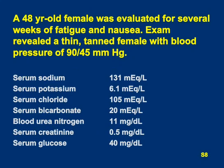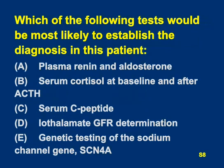And I think this is the last case: a 48-year-old female who's thin, tanned, has a blood pressure of 90/45, K of 6.1, and yes, sodium of 131, glucose of 40. Which of the following tests would be most likely to establish the diagnosis in this patient? Blood pressure is low too. Renin and aldo, cortisol at baseline and after ACTH, serum C-peptide, iothalamate GFR determination, and genetic testing of the sodium channel gene.